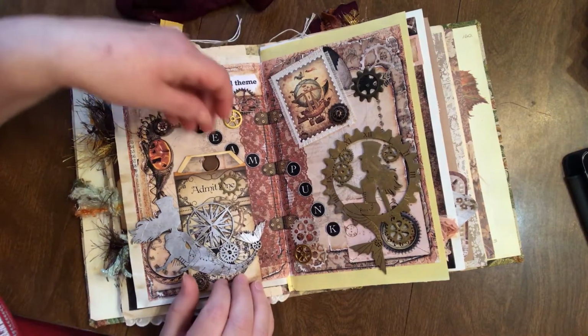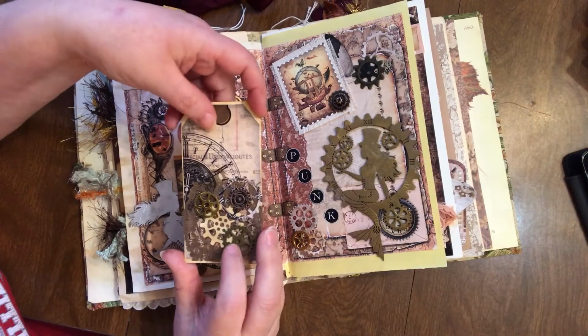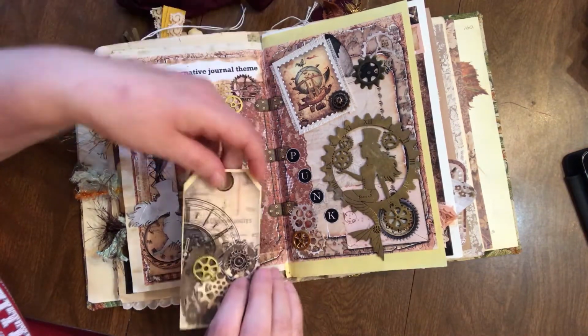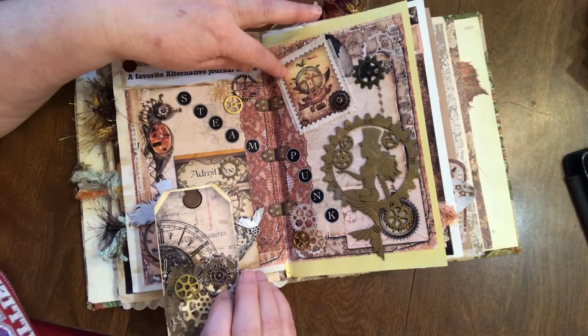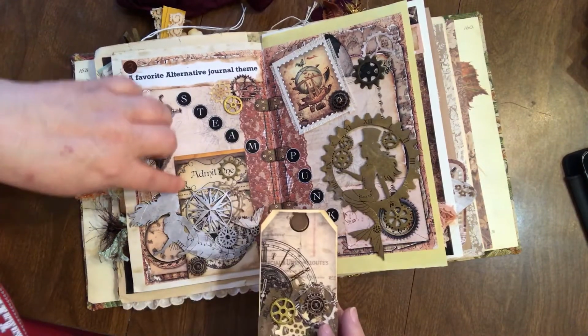And here's my journaling card for this. I have some real gears. I have some paper gears that I cut out. This background is a steampunk printable from Victoria Designs, as is this little stamp, and the cover of this ticket.